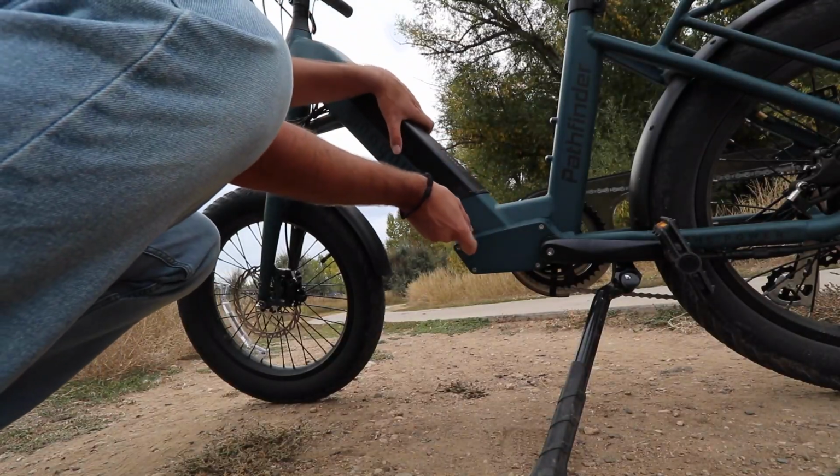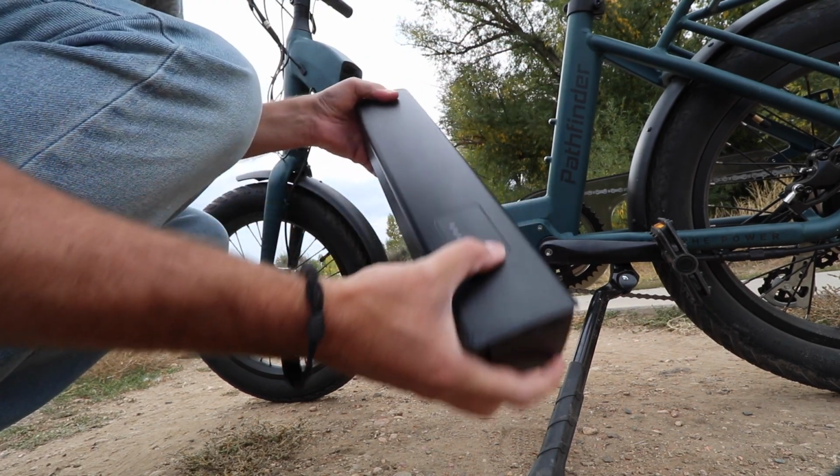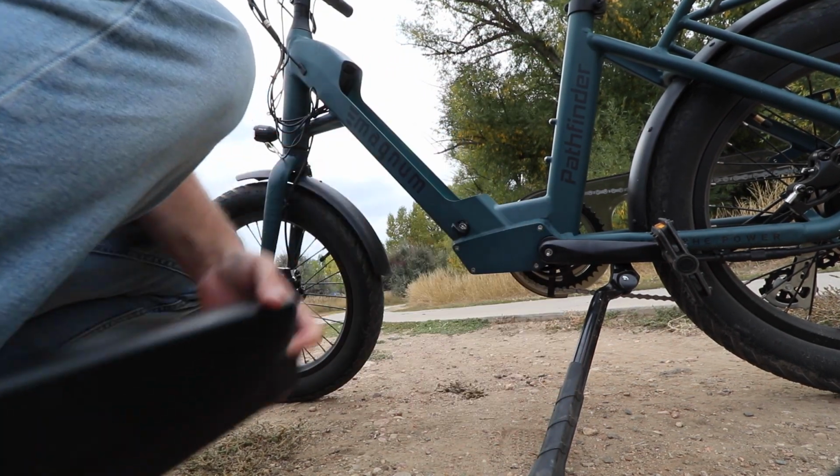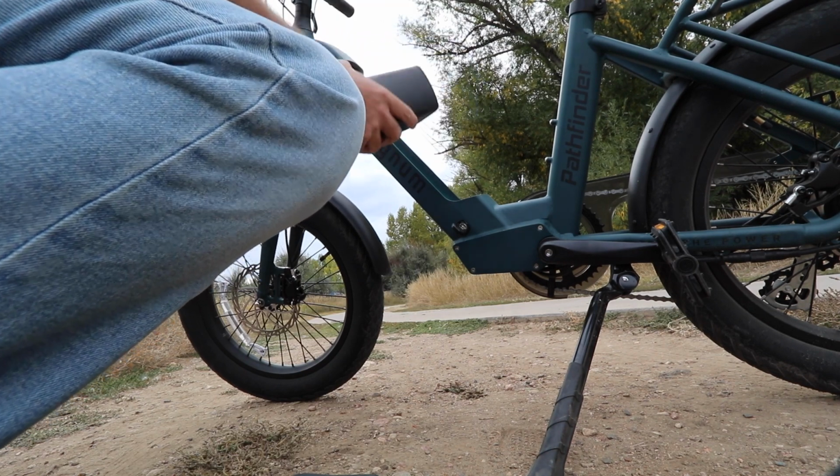Well, you're never gonna believe it, but we just made it 30 miles. This battery is fully cooked. There is nothing left. Out with the old, in with the new.